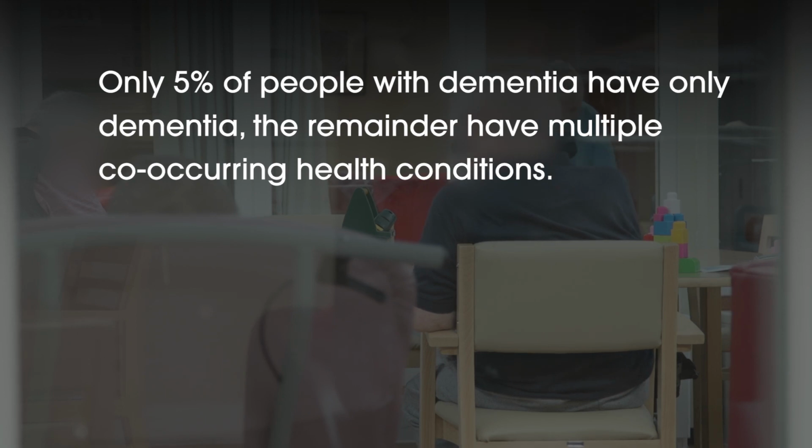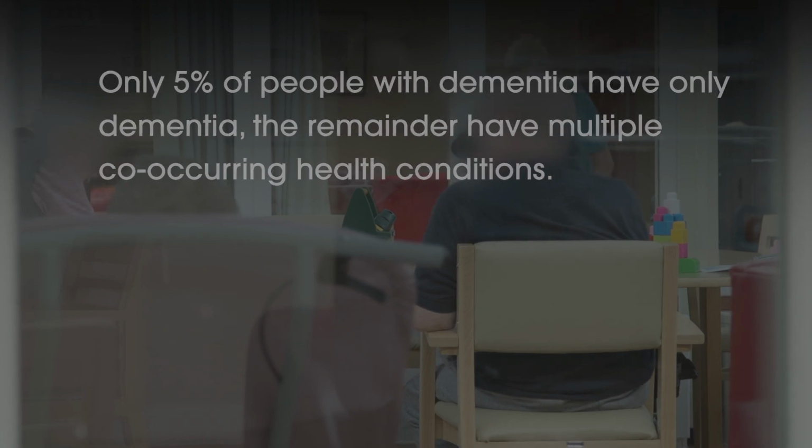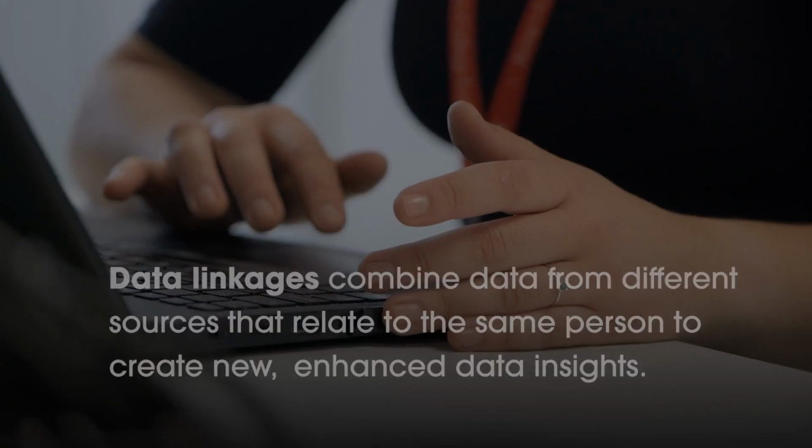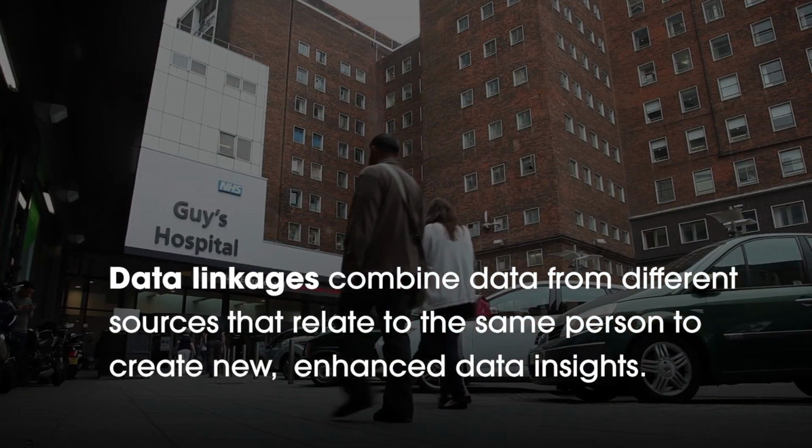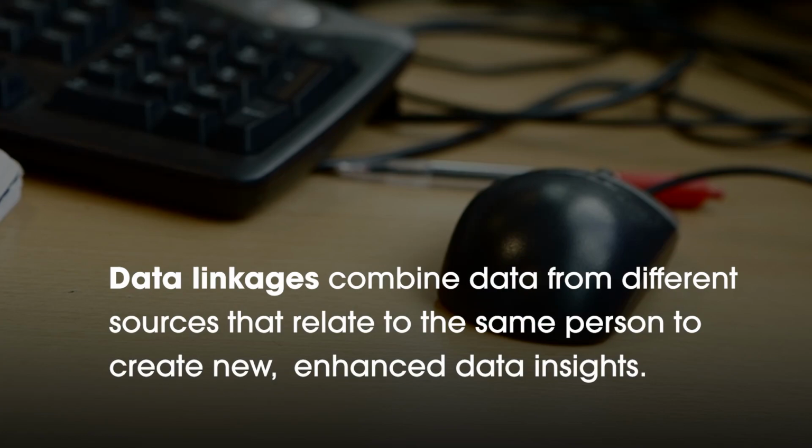Only 5% of people with dementia just have dementia. They rather have 4 or 5 additional comorbid conditions. And what really helps us here using the CRIS database are data linkages to other databases like general hospital databases or primary care databases, where we can find out a bit more, not only about this person's mental health, but also about their physical health.